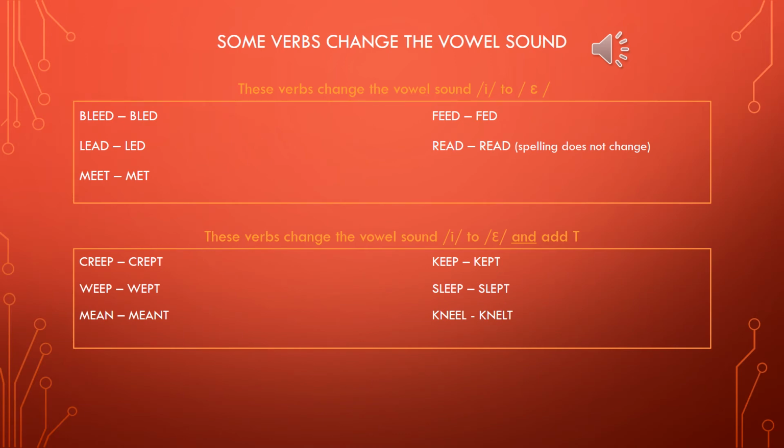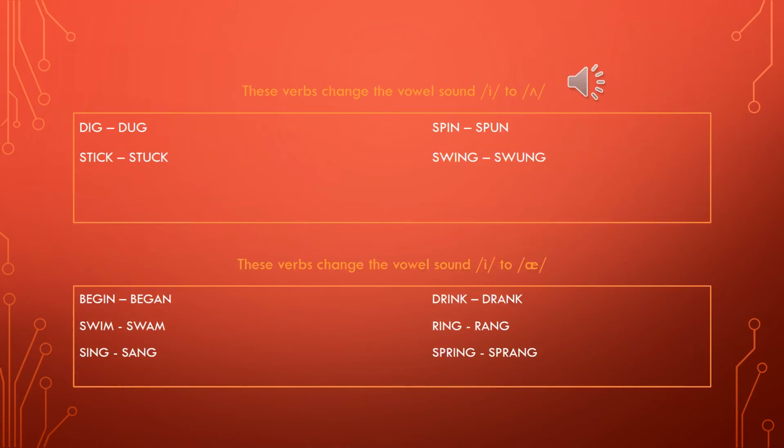Here are some irregular past tense verbs that change the vowel sound. At the top, they change it from I to eh, like from bleed to bled. I just want to point out the verb read, which changes to read, but the spelling does not change. So the only way you know how to pronounce the word is to read the whole sentence and decide which one you need to say. At the bottom, they also change the vowel sound from I to eh, but it adds a t sound at the end, like from keep to kept. The vowels in these verbs change from I to u, like from dig to dug, or spin to spun. At the bottom, the vowel changes from I to a, like begin to began, and swim to swam.